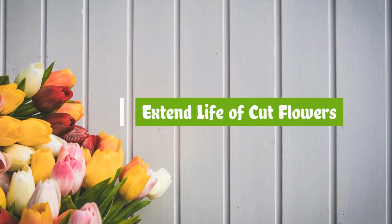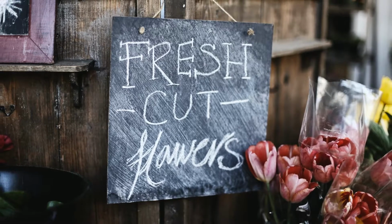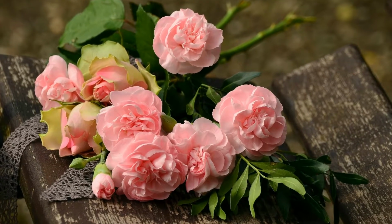Extend life of cut flowers. When it comes to extending the life of cut flowers, some say you should use a copper penny while others swear by aspirin. Another good option is adding white vinegar to water and then adding a bit of sugar.